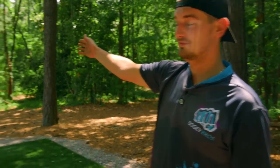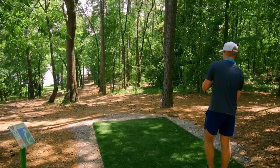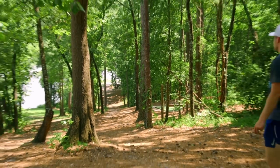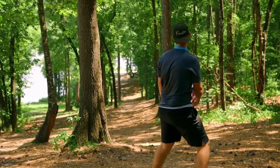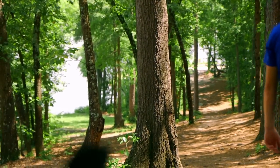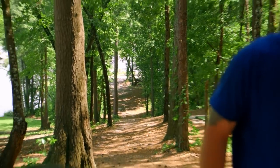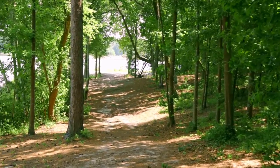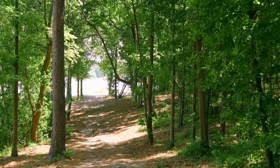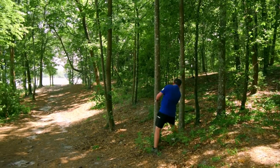We are at one of the most scenic holes I've ever seen, 567 feet. Dead straight on the water down there, water all on the left side. Pretty much just keep it in play and keep it out of the water, is what it seems like. I think that's abused. Through there. Oh yeah, nice good shot. Nice.